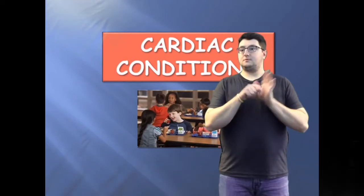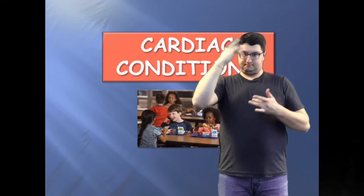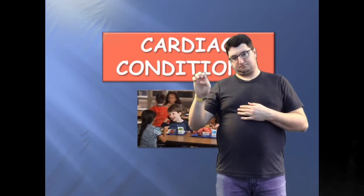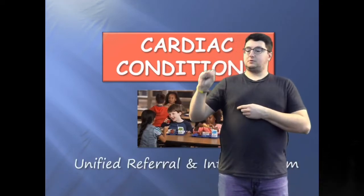Information about cardiac conditions to schools, licensed childcare facilities, and agencies providing respite. It is based on the standard material produced by the Unified Referral and Intake System.